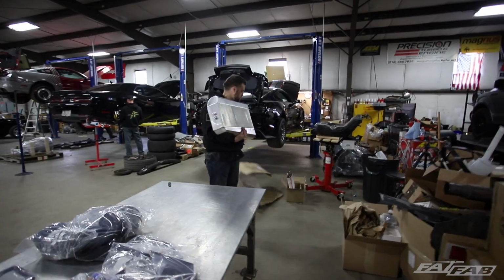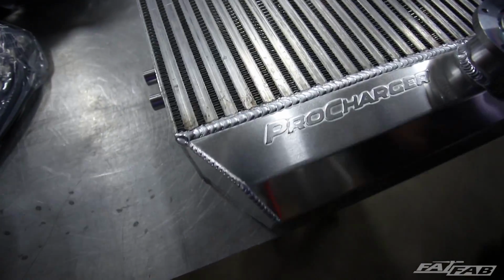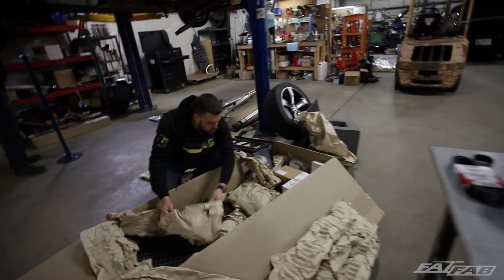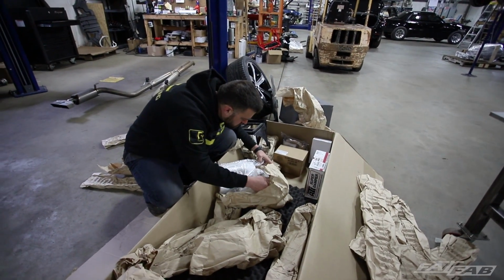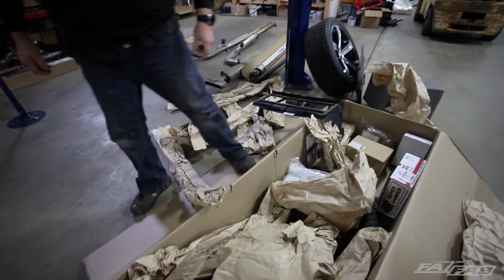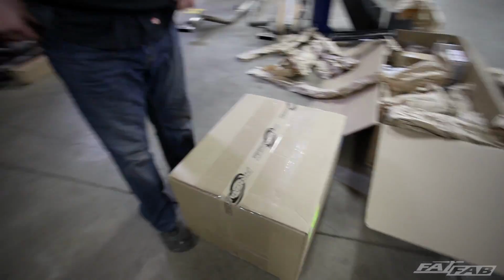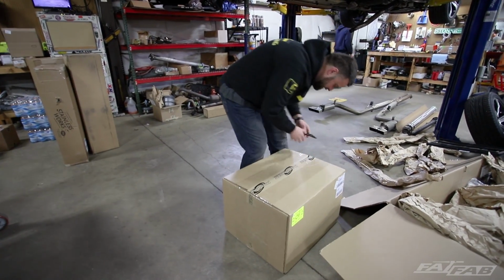Get rid of some of this stuff. Ding. Bracket. It must be in that other box. Yeah, bracket black. This is the front accessory guide bracket. So let's open this up. Just get the cool stuff out. It feels pretty light. There's an intake in there. It better be. Maybe it's full of belts. All the extra belts. Sometimes you need a few.